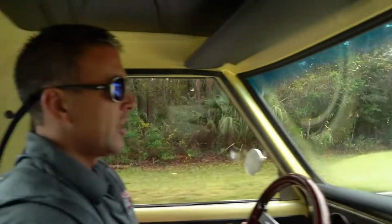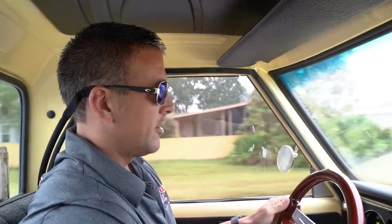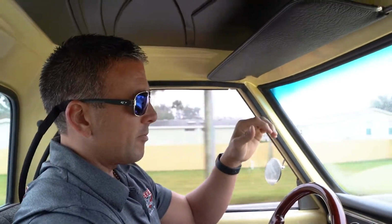Bench is awesome. It's like brand new. Great looking pickup truck inside. So let's show you how it runs. We are fortunate that our rain is just a light drizzle. Truck's running outstanding. Great response in the wheel. It's immediate. Good pickup.